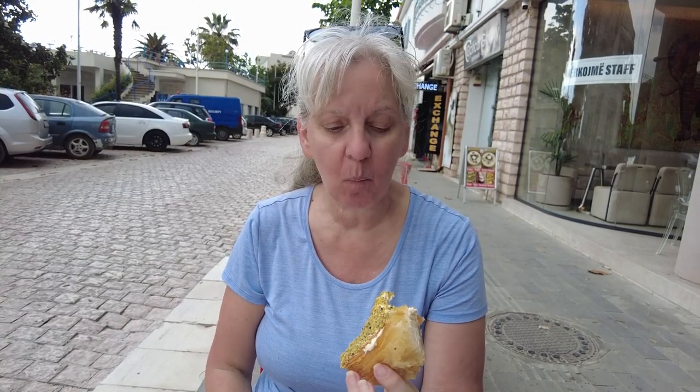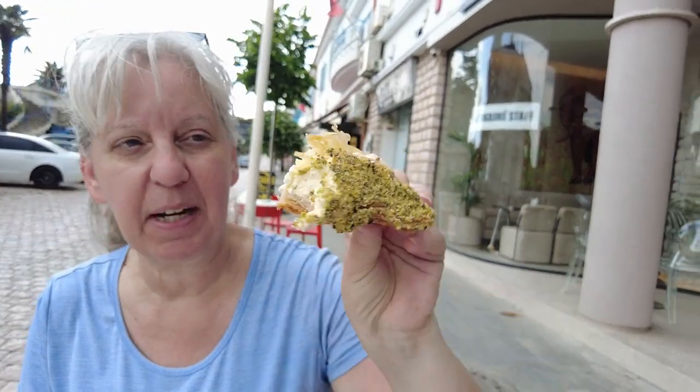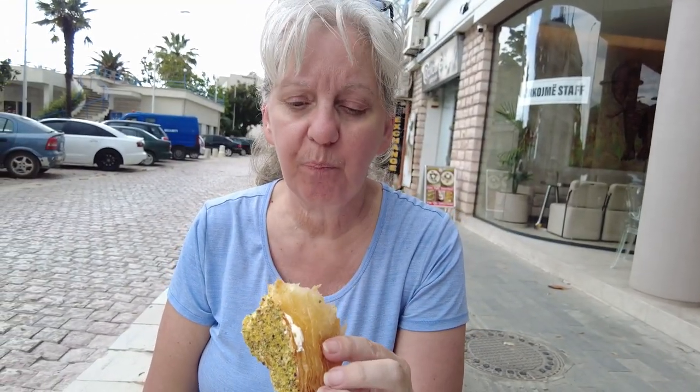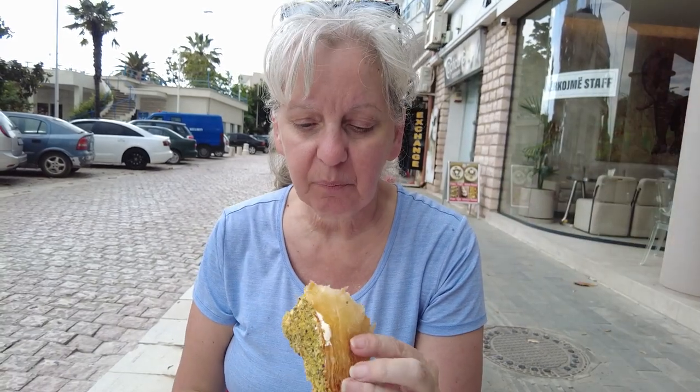It is mild. It wouldn't taste very good if it didn't have the pistachio. I think it'd be kind of bland, but it's very flaky. Like, look at that. Very yum. It's very good, but the cream to me tasted almost like a cross between whipped cream and cream cheese. Yeah, it's thicker than the whipped cream we're used to. But no, it's good. It is very different. This isn't as sweet.